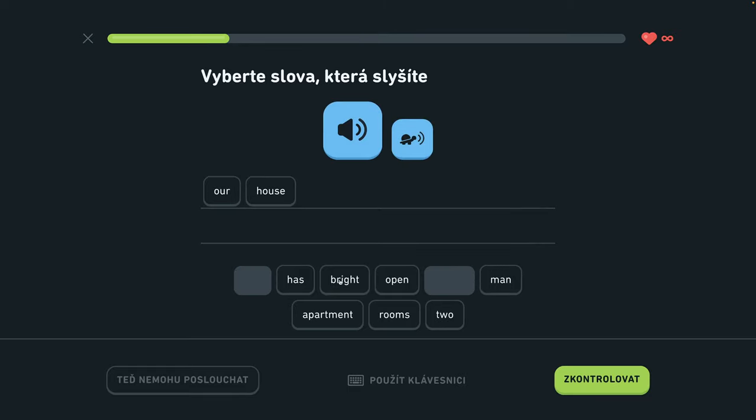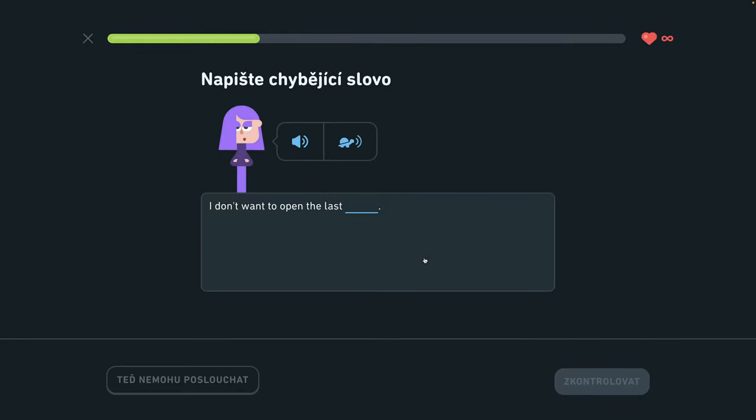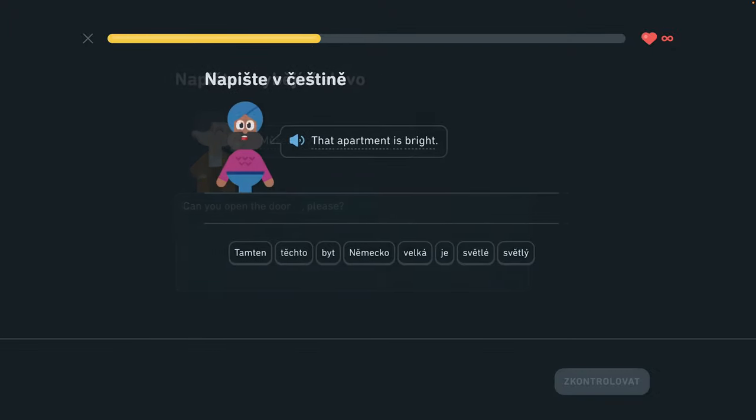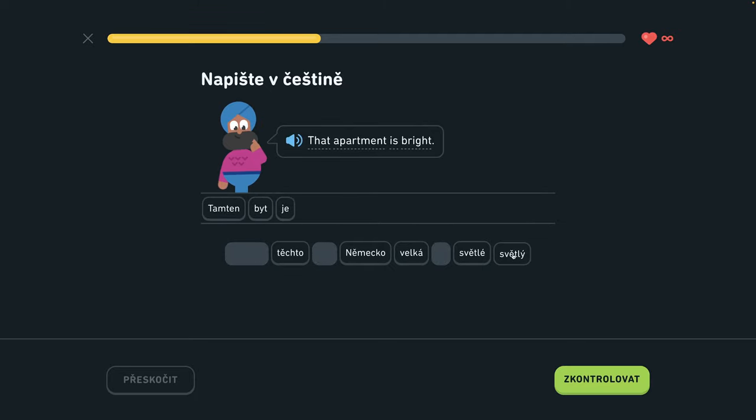Our house has bright rooms. Náš dom má svetlé miestnosti. I don't want to open the last door. Nechcem otvoriť posledné dvere. Môžeš otvoriť dvere, prosím? Can you open the door, please? That apartment is bright. Tamten byt je svetlý.